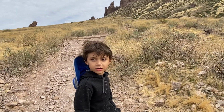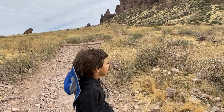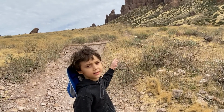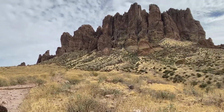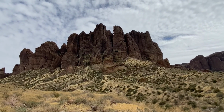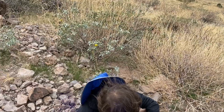Mama, is there mountains? Is there lava rocks that big? Yeah, absolutely. There can be all kinds of sizes of lava rocks. Anyway, on the other side of all this, on the south side, there's a big caldera, and it's pretty interesting to see.